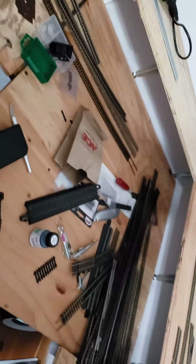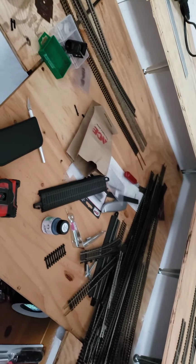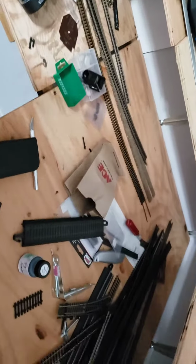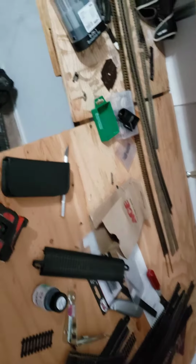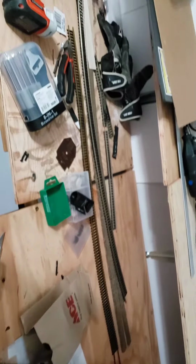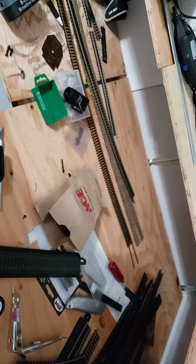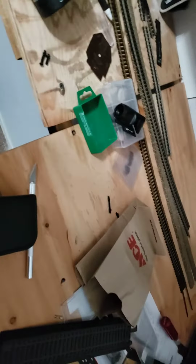Now, due to the limitations, the helix is going to be a 15-inch radius, which means I won't be able to run every single car, especially anything longer than maybe 60 feet. That Atlantic Coastline coach car that I have may or may not fit due to the diaphragms, which means I might have to remove the diaphragms.